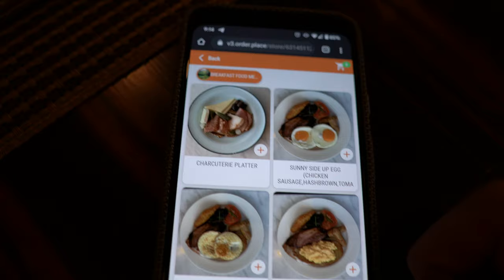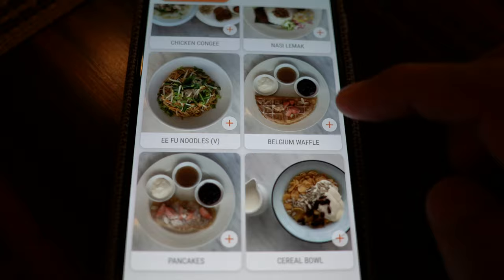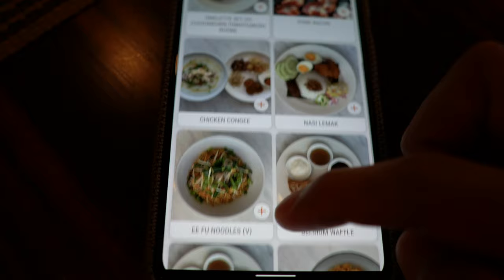So yeah, I'm going to talk about the food now. After you scan the QR code, it will lead you to this page. Then there are these items that you can order: 1, 2, 3, 4, 5, 6, 7, 8, 9, 10, 12. It looks pretty average to me. But we'll show you the food that we order, and then we'll let you know whether it's nice or not. So yeah, scan the QR code, then you're able to see the menu.